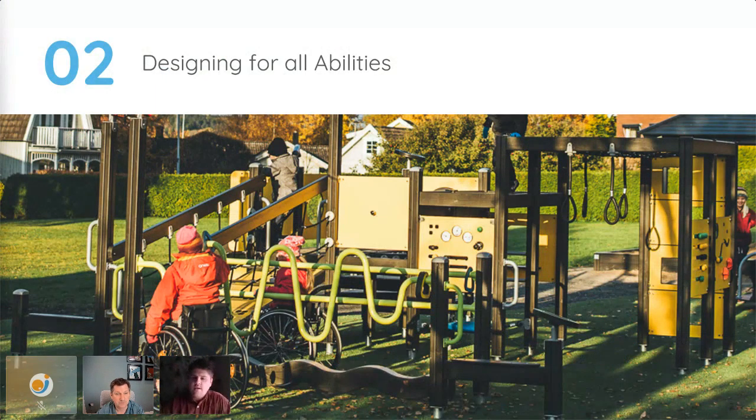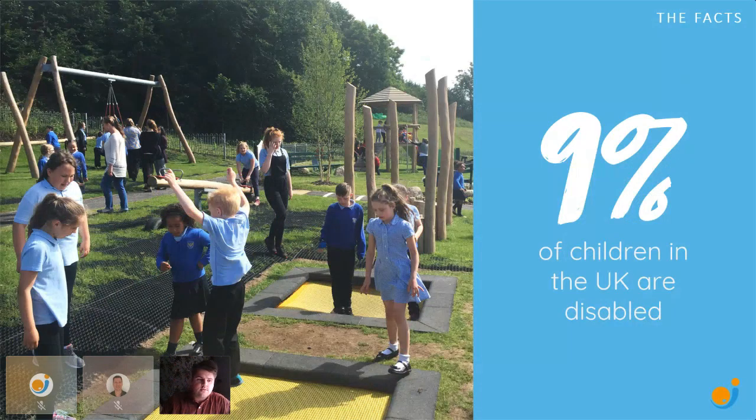Thanks, Michael. So yeah, designing for all abilities, I'm going to cover what Michael alluded to there, designing for disabilities and people with special needs. So 9% of children in the UK have a disability, yet there's often a misconception that this means a physical disability. In fact, of that group, it's only 15% that have their mobility impaired, whereas social and behavioural impairments are much more common, making up nearly 40% of that group.